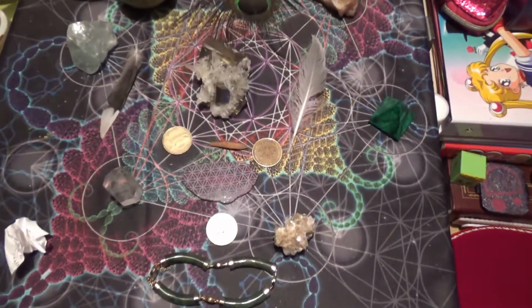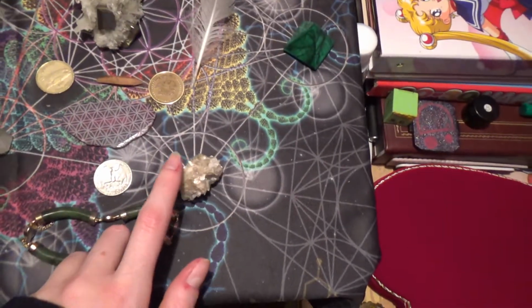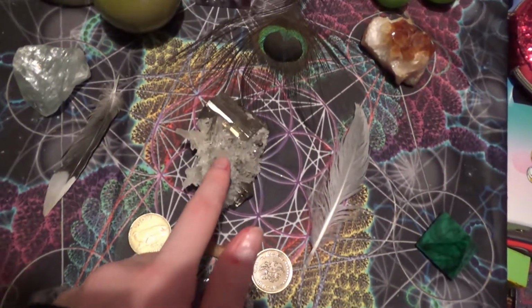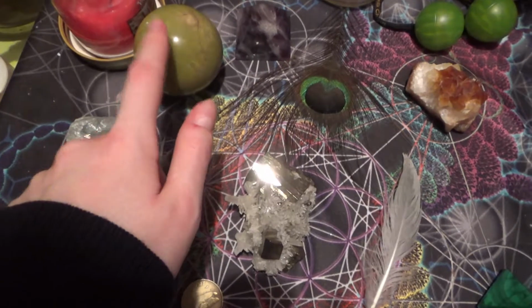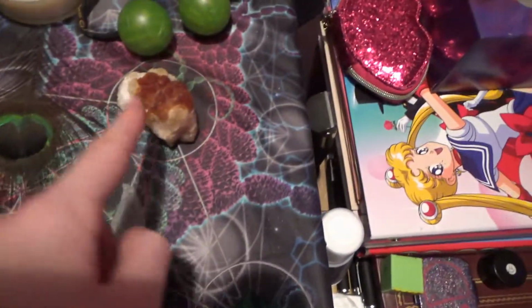We have another little crystal spot. Some of my favorite dudes. This one's really cool. This is Kyle's that our friend Miguel gave. This is my pyrite and quartz. I really like that one. This is his avocado opal. This is a really nice piece of citrine. That's Kyle's. We have two salt lamps.